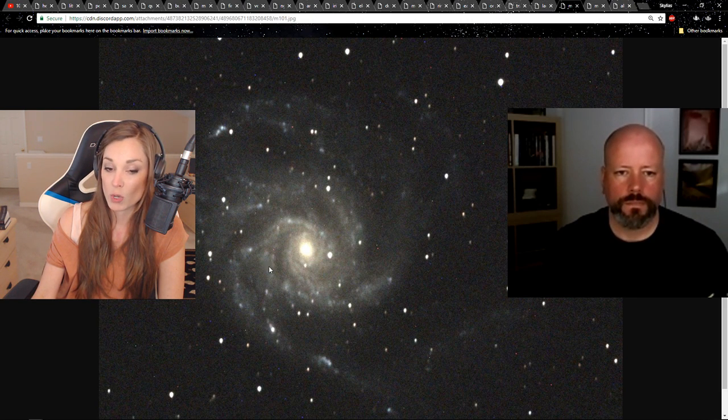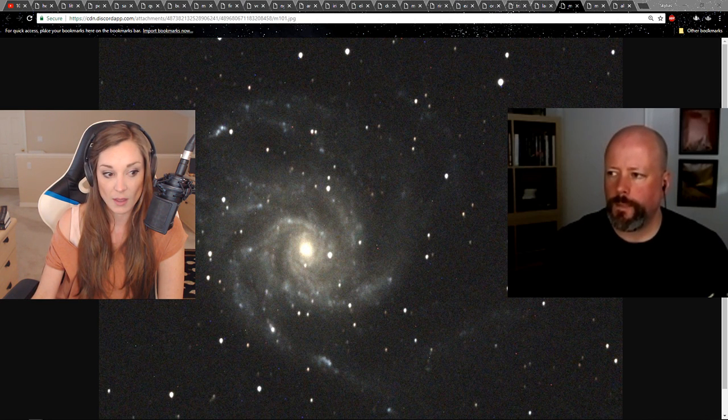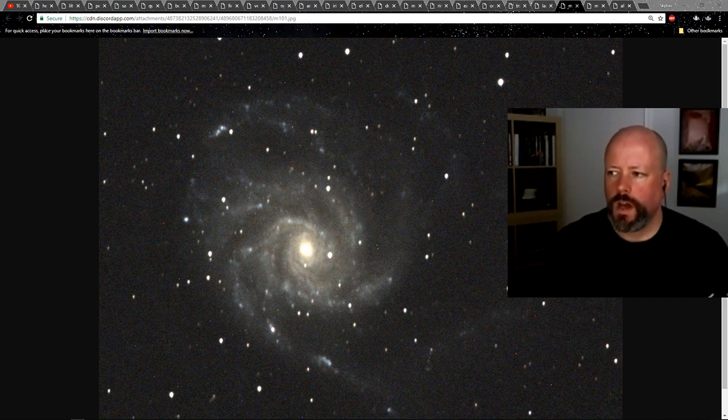And here's M101. This one turned out, the arms on this are amazing. The Pinwheel. I love that it's not balanced, so you know that it got into some trouble billions of years ago. You can see that it had one of its arms torn off. And you can see something of what happened. There's some star forming regions on the outskirts of the arms too.